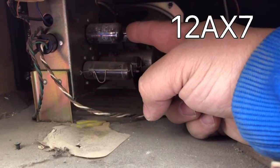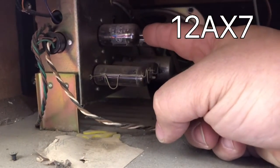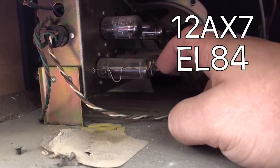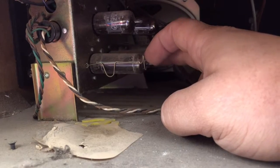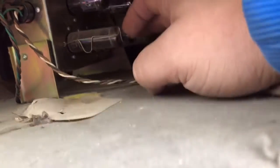Like a 12AX7 is the good one here. These are not, but you would want these, if this was the best of the best, you'd want these to be EL84, which I forget what the American equivalent is. That's the, but they'll say both.